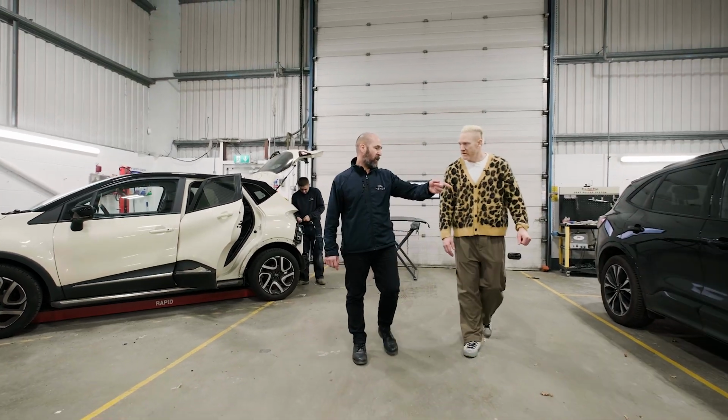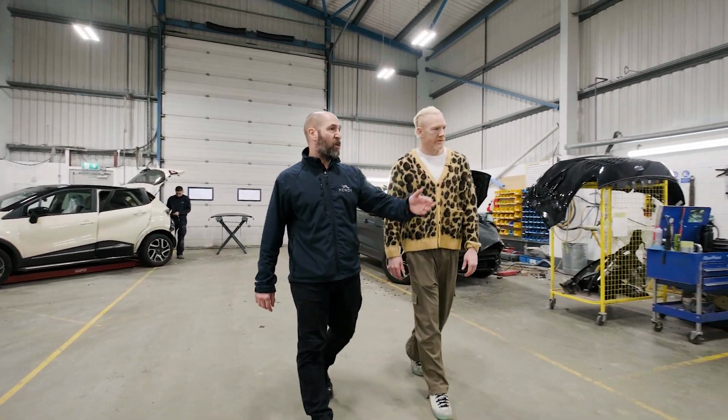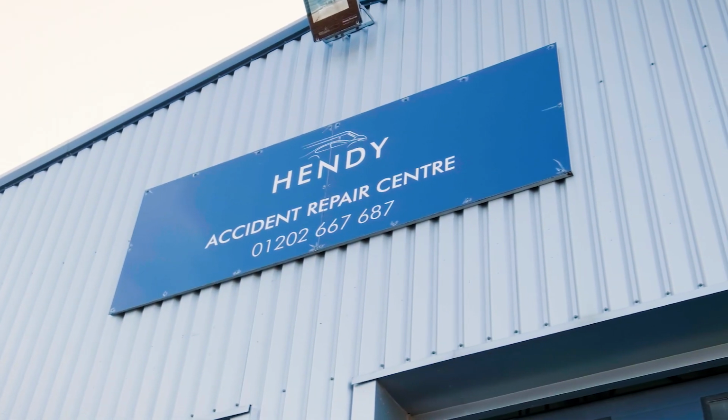Worried about the cost of your repair and don't want to go through your insurance? Well, across Hendy's Body Shop and service locations, you can spread the cost of your vehicle repair with our 0% finance payment plan. Terms and conditions apply.